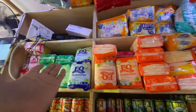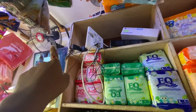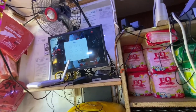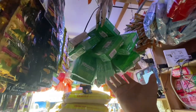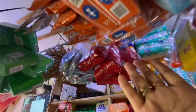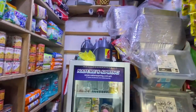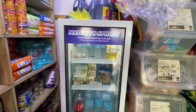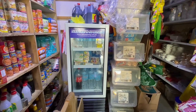This one up, and this is our modem and our internet, and that's our, what do they call this, CCTV. And we have milk for kids here. This one here, and our new refrigerator that Nature Spring provided to us. So you can see that.